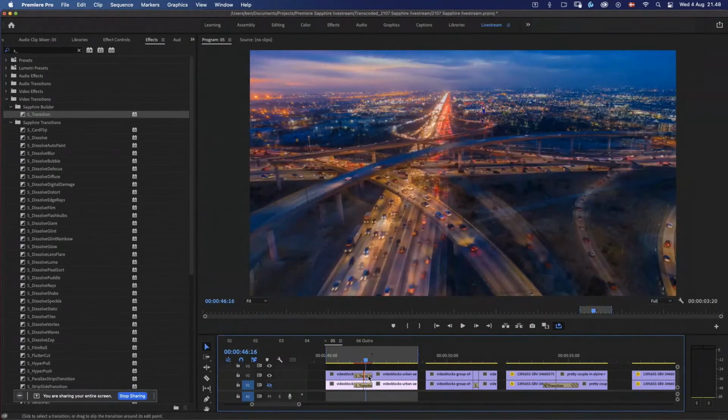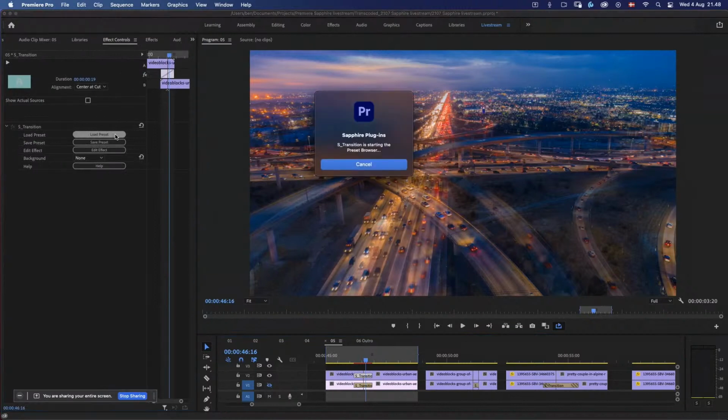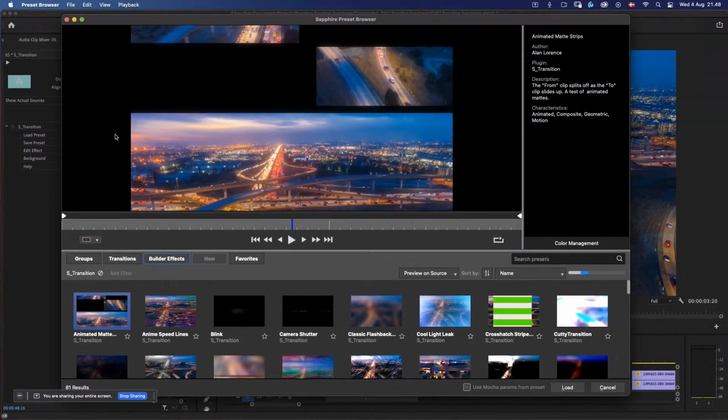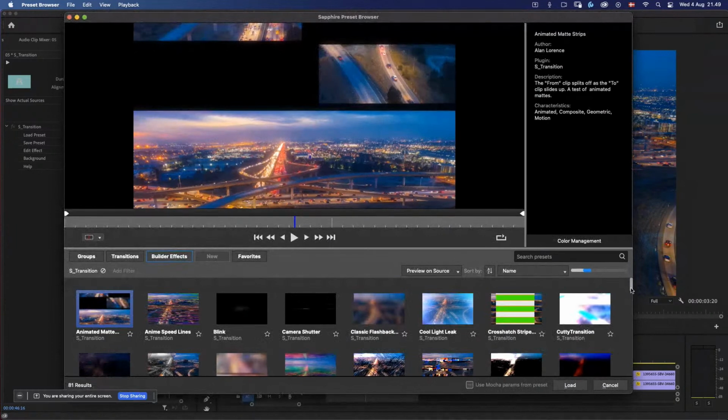I don't want a dissolve. I want something good. Something better than a dissolve, Ben. That sounds like you need to load up a preset. And take a look at this. These are another 80 transitions that you never knew you had.